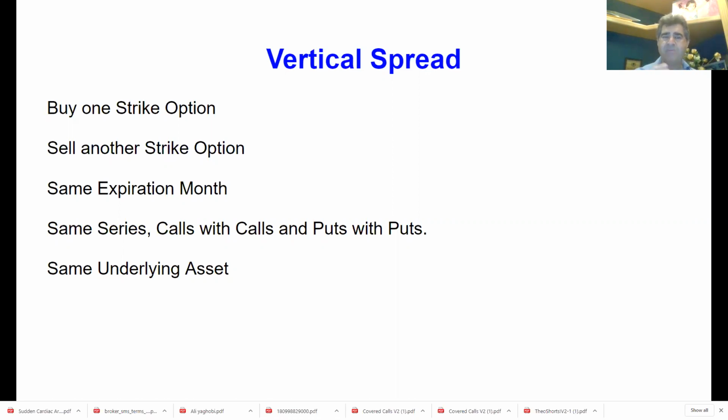And they use the same series. So if it's call, then both are calls. If it's puts, both are puts. So everything is, again, like vertical. So they follow the same guidelines. The only separation is the strike prices. And that's how you can control your profits and losses, your risks.